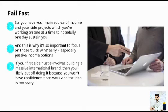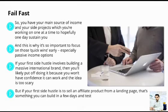If your first side hustle involves building a massive international brand, then you'll likely put off doing it because you won't have confidence it can work, and the idea is too scary. The time you do spend won't start to repay you for months or more likely years. But if your first side hustle is to sell an affiliate product from a landing page, that's something you can build in a few days and test.